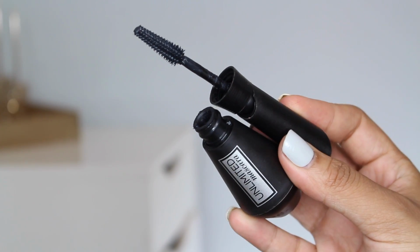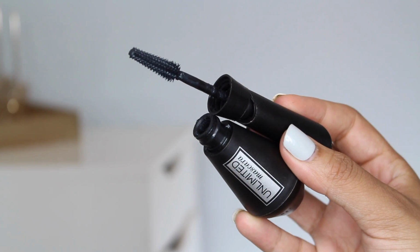So at the very least, I will be able to link to recent videos so that you can see all of these products in action and see why I love them. But it is the L'Oreal Unlimited Mascara. Absolutely love this. Great on its own, even better with the mascara primer. It has a plastic bristle brush, tons and tons of volume, tons and tons of length.